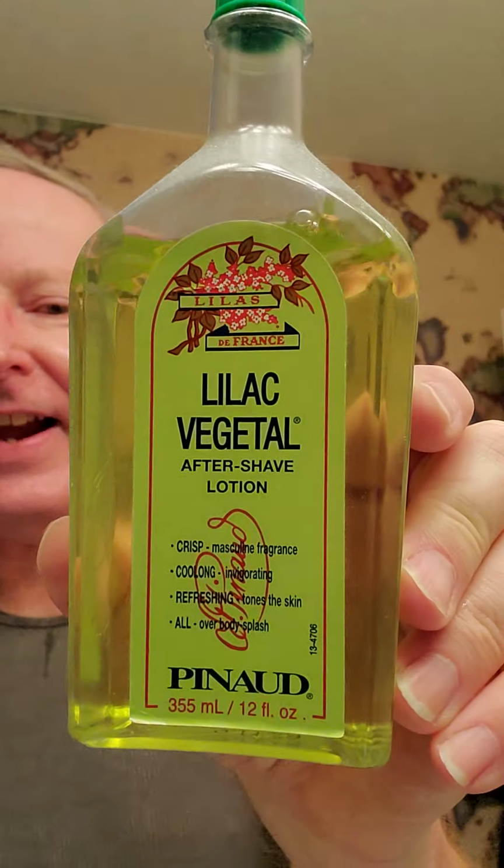Okay, after the shave of the day is Lilac Vegetal. I'm kind of doing the inexpensive thing, and I got this straight from the Pinaud store online. I had ordered a few things there, the pomades and what have you too. Going extra heavy splash because it's a big bottle. How big is that? 12 ounces. Big 12-ounce bottle. To me, this is like a nice light aftershave, and you could use it as a body splash too, instead of a body spray.